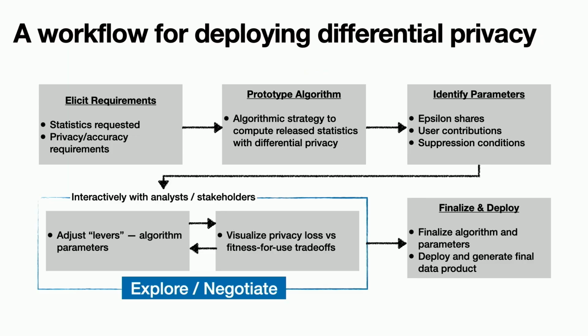Okay, so in our engagements with government agencies, this workflow for deploying differential privacy is emerging, where we elicit requirements, like what are they trying to learn from a data set. We put together a prototype algorithm. These algorithms have parameters, lots of parameters sometimes. And so then there's a phase of exploration and negotiation, which usually involves both the data custodian and the data analyst or the consumer of the data. And that's an iterative process that I'm going to describe next. The end result of that process is to come to a final decision about this trade-off between privacy risk, and accuracy and degree of detail in what's published.